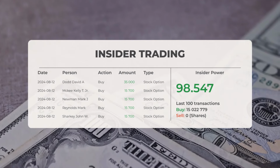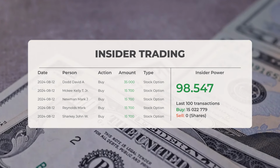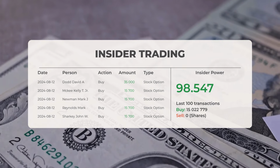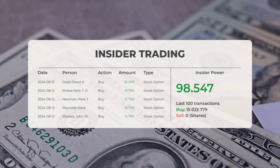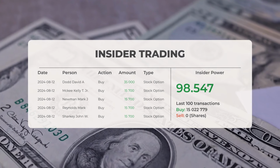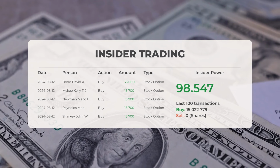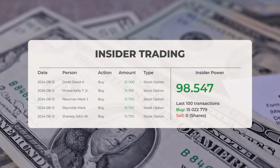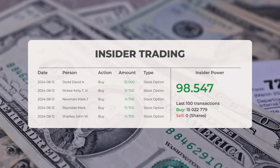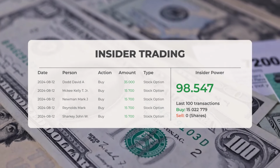Now let's review some recent insider trades. On the 12th of August, 2024, David A. Dodd executed an insider purchase of 35,000 shares of stock options. On the same day, Kelly T. McKee Jr. made an insider purchase of 15,700 shares of stock options. Also on that day, Mark J. Newman conducted an insider purchase of 15,700 shares of stock options. Mark Reynolds followed suit with an insider purchase of 15,700 shares of stock options. Lastly, John W. Sharkey completed an insider purchase of 15,700 shares of stock options as well.